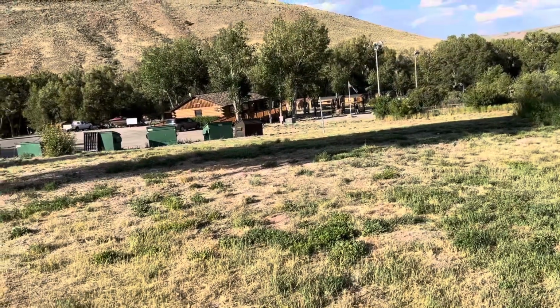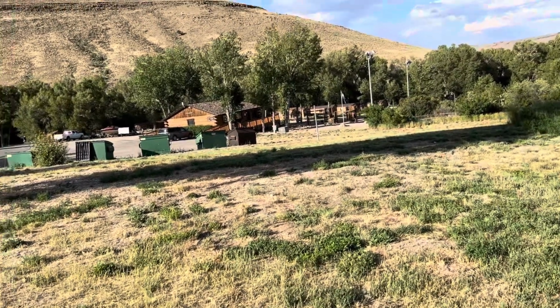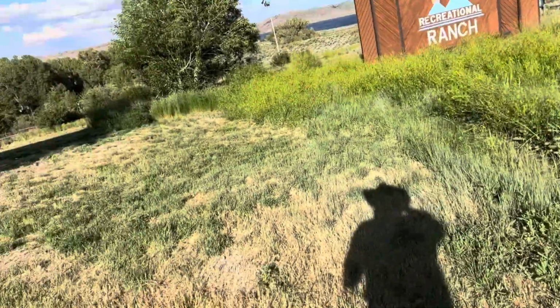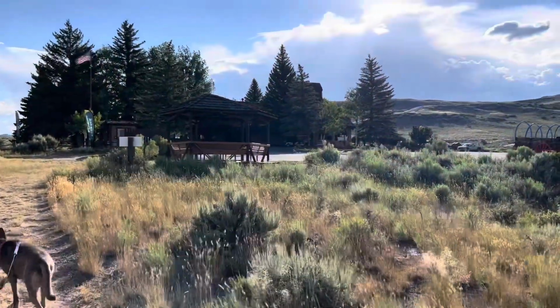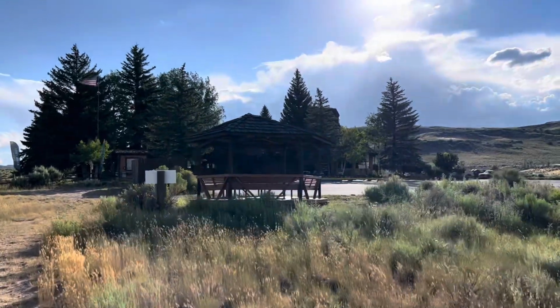Over there is one of 3 places that you can get Wi-Fi. There's a little family center, I don't know what's in there, got Pac-Man games. That right there is one more place that you can get Wi-Fi. It's a big clubhouse.